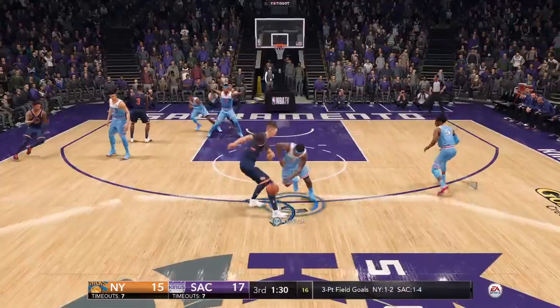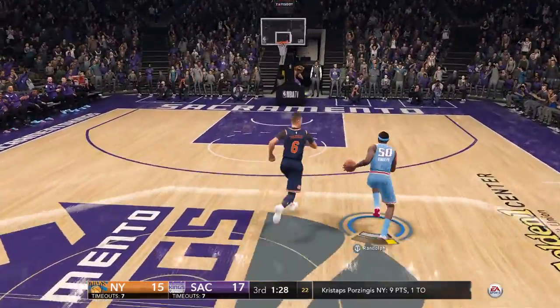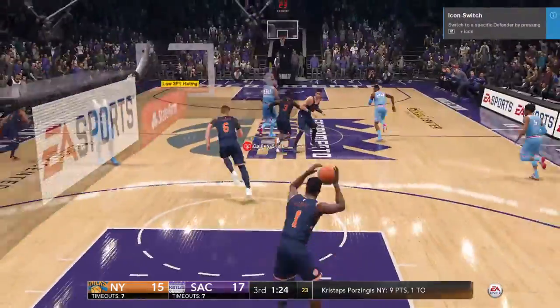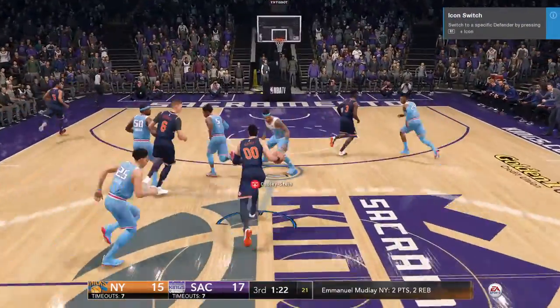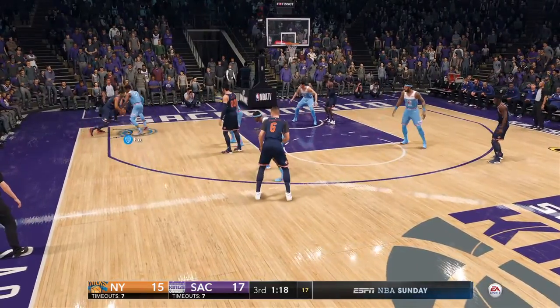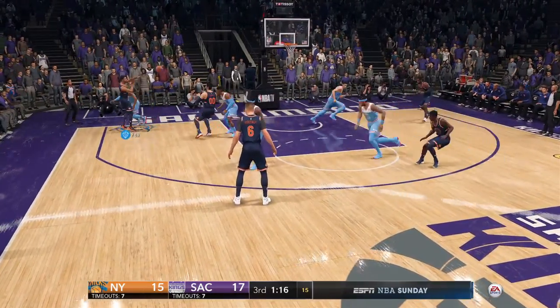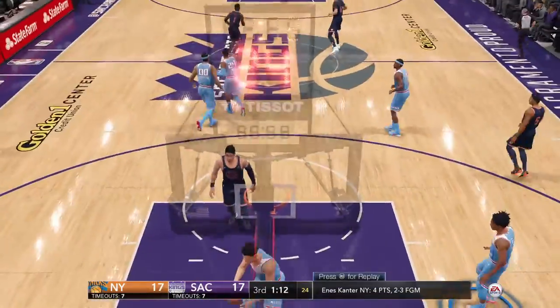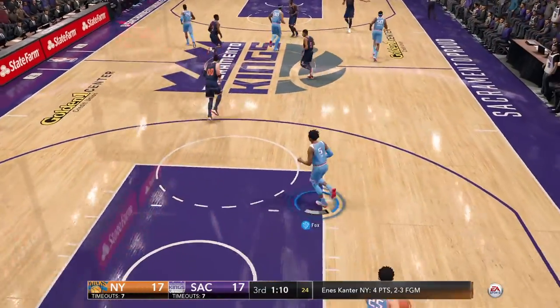Lee's looking for the screen to get him. There's a steal. Ball knocked out of his hands. For three. Randolph's three-pointer off the mark. To Lee. Gets to the rim. Lays it up and in. Terrific pass from Courtney Lee.